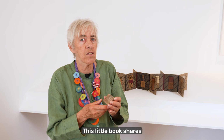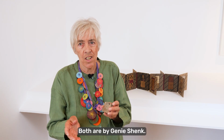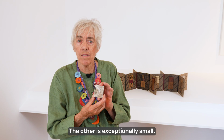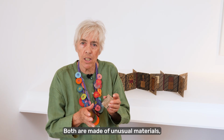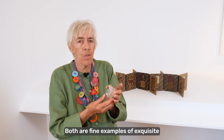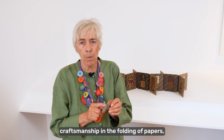This little book shares several things in common with Ring. Both are by Genie Shenk. One is exceptionally large and complex. The other is exceptionally small. Both are made of unusual materials, tar paper and mica. Both are fine examples of exquisite craftsmanship in the folding of papers.